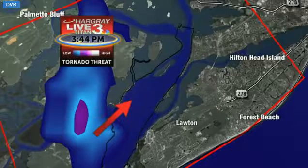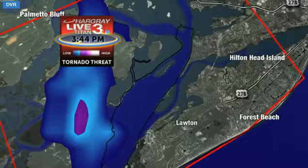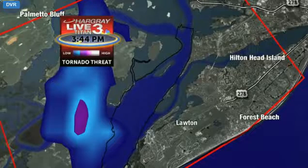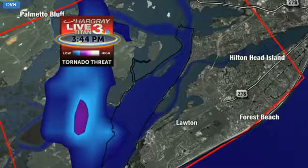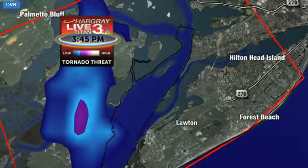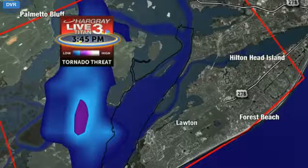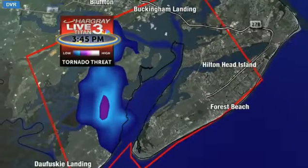In some situations like this, I've been talking about this throughout the course of the afternoon, when these cells go over water, they can sometimes get that kick that they need with greater rotation because you have less friction around the water, and you can sometimes get faster spin-ups, and that's what we could have going on briefly as this crosses from land to water to land and eventually approaching Hilton Head Island in southern Beaufort County.